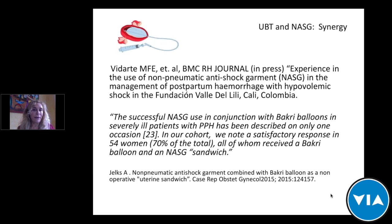And we have the NASG and the UBT are often used as examples of either or. And as I mentioned before, these can be used together. So there's now some interest in using the UBT and the NASG together in what is being called an NASG balloon sandwich. The filling of the sandwich is the uterus, and they're putting pressure between the inside and the outside. And on our publications page, we have 2 different articles that are looking at how these 2 devices work synergistically to enhance women's recovery. Next slide.